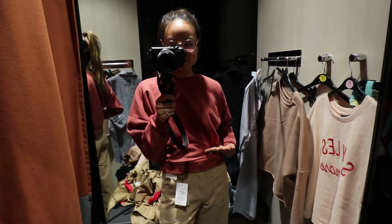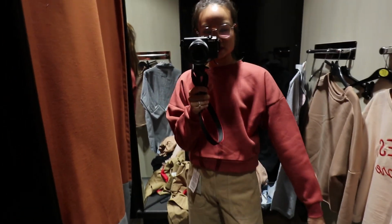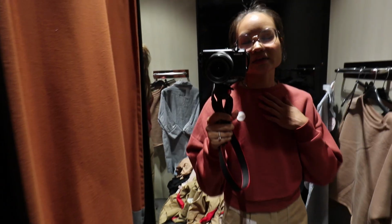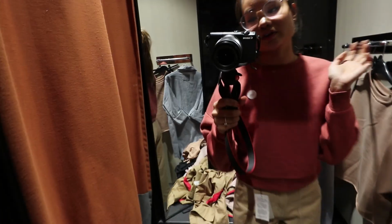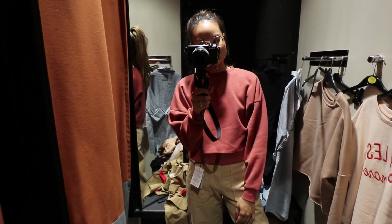I liked the exposed hemline, and also the sleeves balloon kind of strange, and the collar here is like pulling up to my neck, and I checked, this is not the back. I'm wearing it correctly, so I think this is going to be a no because it doesn't fit well.